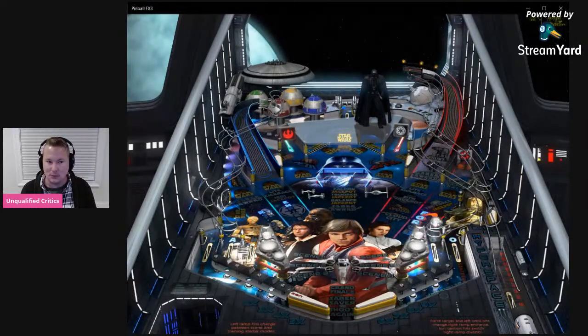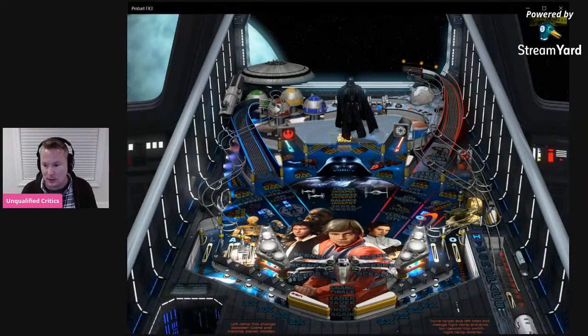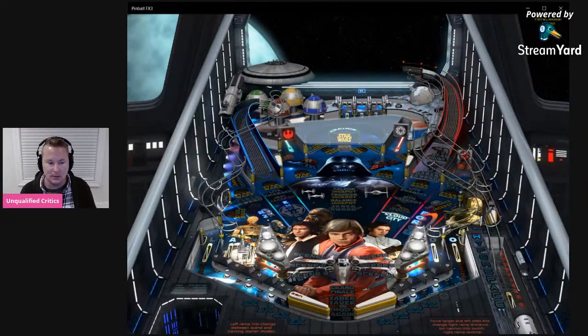It's just going to come down to if 24 inches is a big enough screen. And that might depend on how good your vision is and all that. I mean, I don't know. 24 is definitely the minimum I think you could get away with for a virtual pinball.